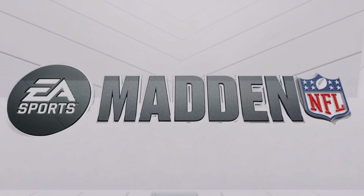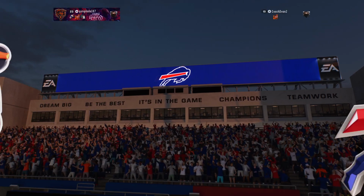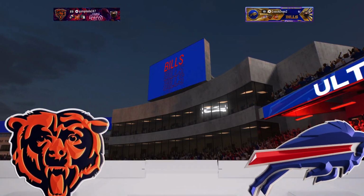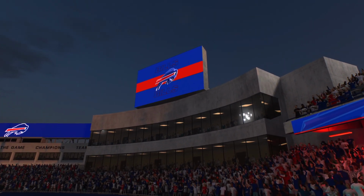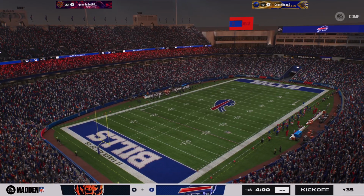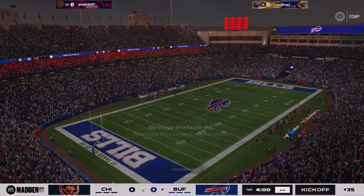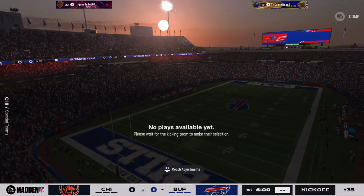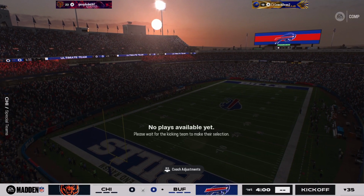Right, no table is safe outside of Highmark Stadium because this crowd is loud and this crowd is ready for a ball game. We're just outside of Buffalo in Orchard Park, New York. Up next, it's our main event between the Chicago Bears and the Buffalo Bills.